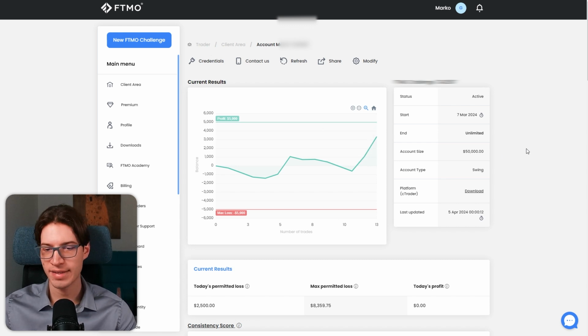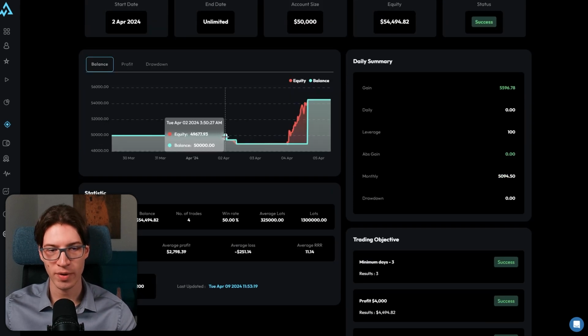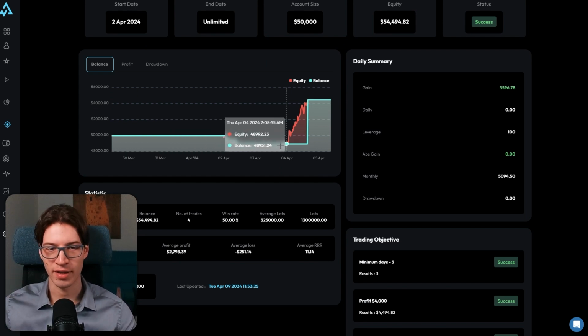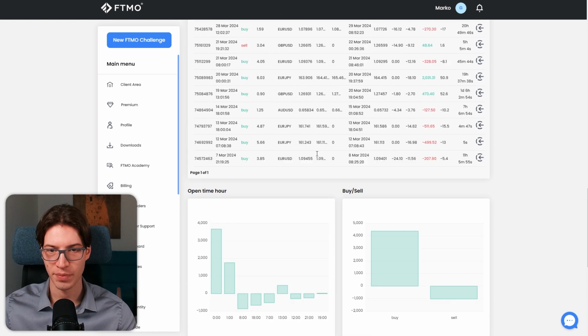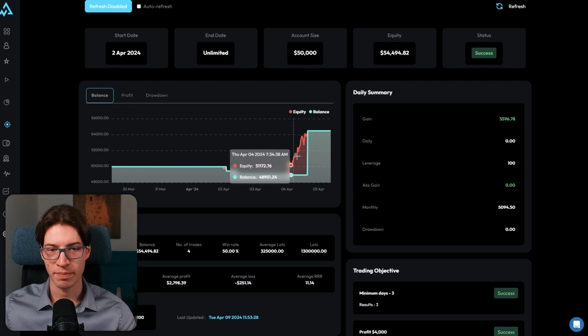And now let's analyze the Alpha Capital account. So this is the Alpha Capital account. Account size is going to be 50K, okay? And the status is a success. So this is phase one, which has been passed. Here is the equity curve. So went into a bit of a drawdown, as you can see here. And then fortunately, same two trades as on the FTMO, right? So these two, Aussie US dollar, Aussie Japanese yen, same trades passed the phase one of the Alpha Capital.